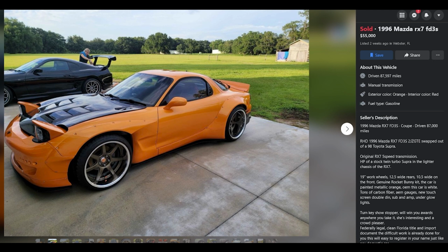That's not just for this RX-7. It's for all Rocket Bunny kits. I just don't think they're going to age well. This one's actually already sold. It's a 96 FD Mazda RX-7. It was $55,000. They sold it in 2 weeks.